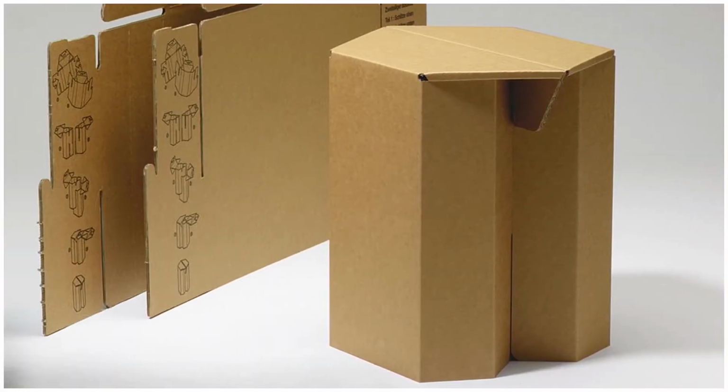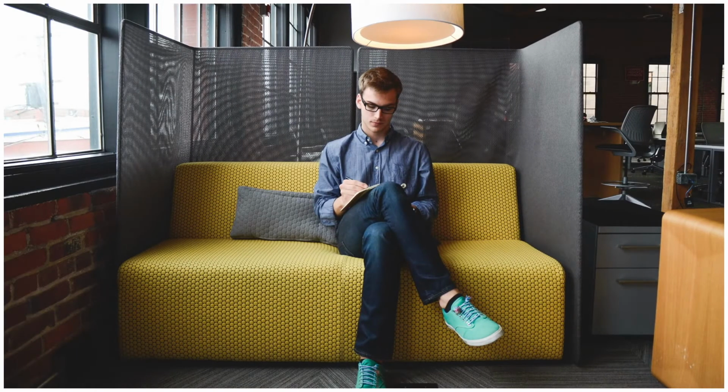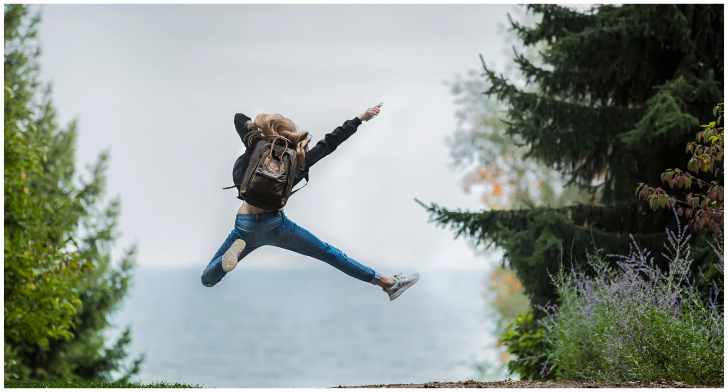Think about a creativity-inducing setup with alternative seating, with breakout rooms, with outdoor possibilities for the people.